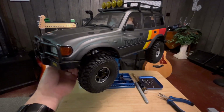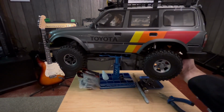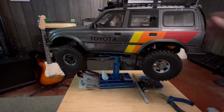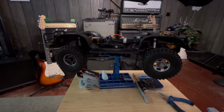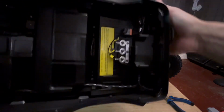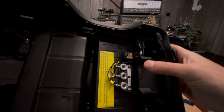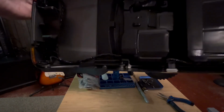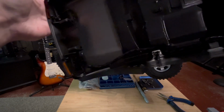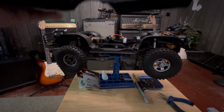But anyway, it does have a nice clipless body latch system on it, which I like. I think that's a nice idea that they did that. And all the lights are on magnets, so you don't have to worry about unplugging wires as you're taking the body off. And all the wires are nicely wrapped and covered and tucked up in there. Really nice.